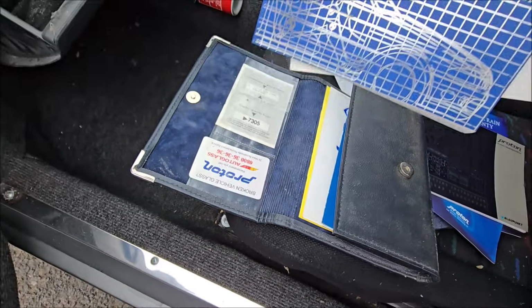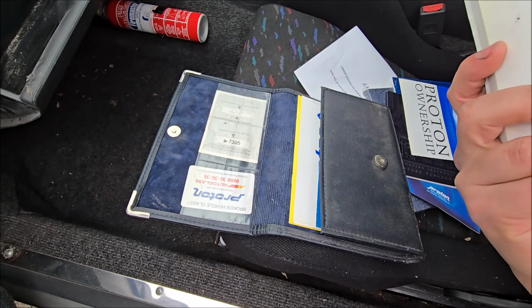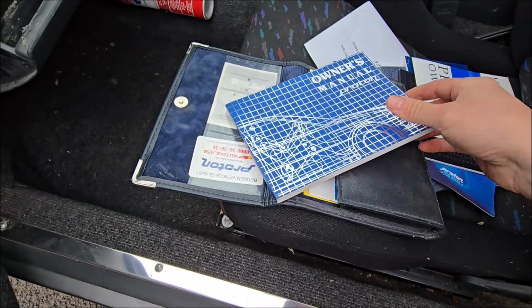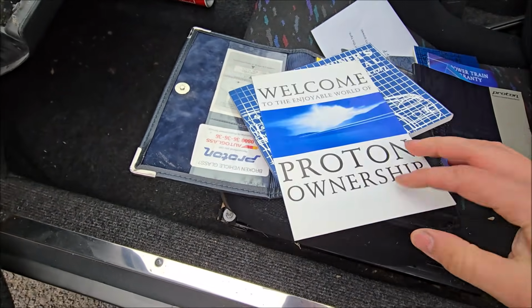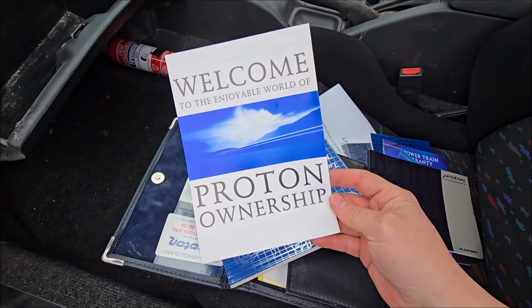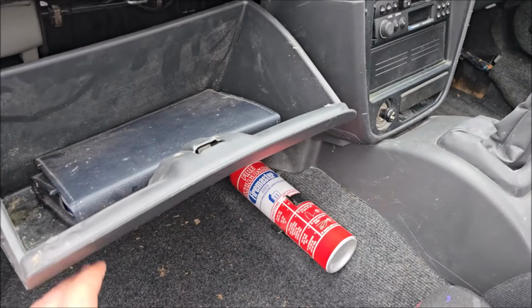Now, will that say Persona? Well, kind of. Welcome to the enjoyable world of Proton ownership. Ding dong, who's that at the door? Excuse me, sir, have you considered Proton ownership? Let's put that back in there.